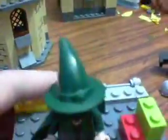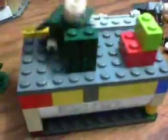Here is your Professor McGonagall. This is Professor Flitwick. Cool wizard hat. This is kind of hard to get off. Your Snape minifigure, sorry, I don't have good focus on my camera. Got a cool torso, cool hair piece, his face is cool, he's got a black wand. No double side face or back printing.